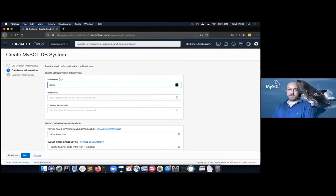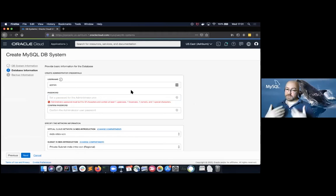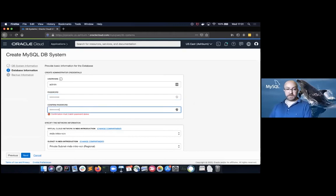You have to define a username and password. This is essentially the root-like user that we hand over to you so that you can do things. And this is the password requirements I mentioned earlier. This is what we require for the admin user, but also for every user that you create in MySQL Database Service as well. As I mentioned, these are compliance standard passwords, and it's a good idea to enforce those. So we provide one. We don't give any defaults for those.